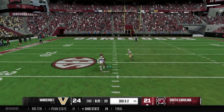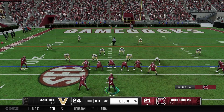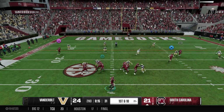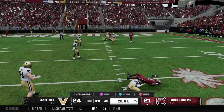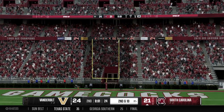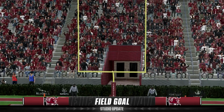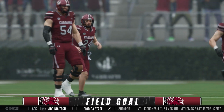A quick pass for Ayomanor, who brings it in. He gets out to the 23. South Carolina trying to hold the timeout. Clock stops momentarily. Now inside 15 seconds. Sellers dumps it off short for the running back Howell. He gets tackled. And that'll bring up a field goal try. And South Carolina will drill it. So we'll be tied up at 24 apiece going to the end of the first half.